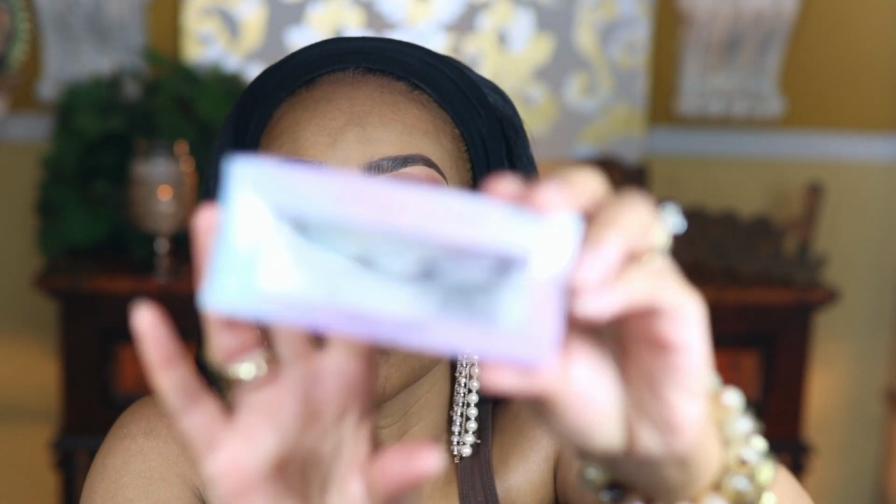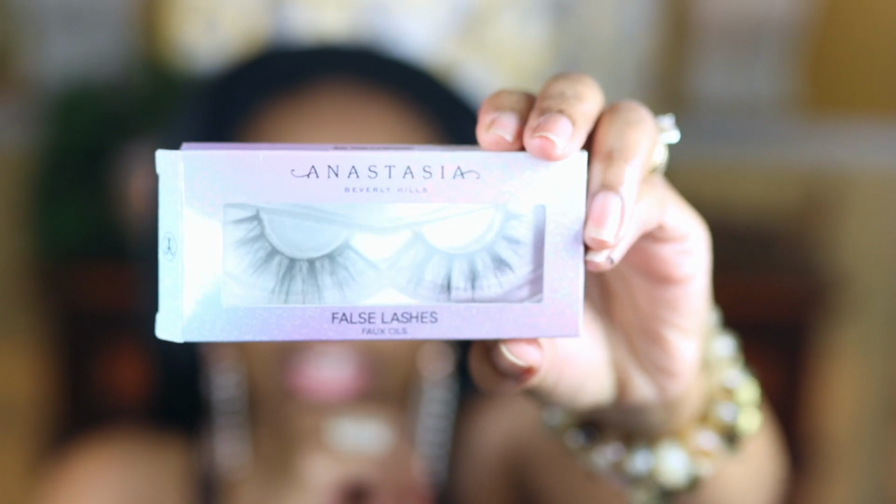All right, so I'm gonna go ahead and put the glue on my lashes, and for the lashes, I'm just gonna use the Anastasia Beverly Hills Falsies. These are in So Hollywood, and they look like this.